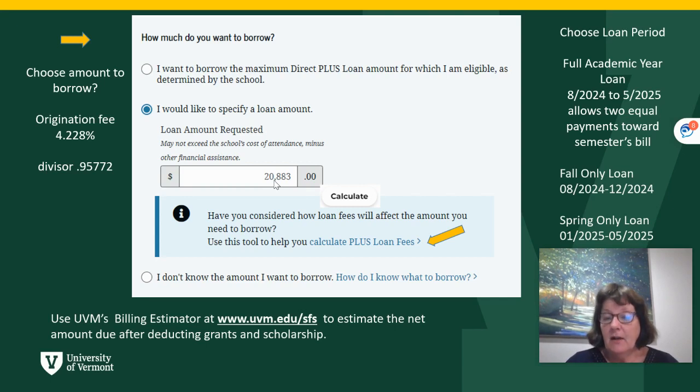To calculate what you would need to borrow, you can use our billing estimator located on our website, uvm.edu/SFS, to estimate the net amount due for your student with tuition and fees, if applicable, room and meals, less any grants and scholarships, and the direct loan that the student might be borrowing in their name to get to that net amount due for the year.